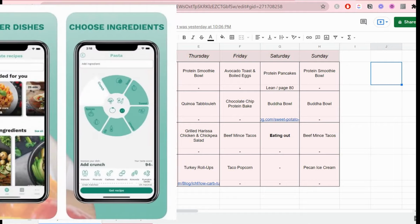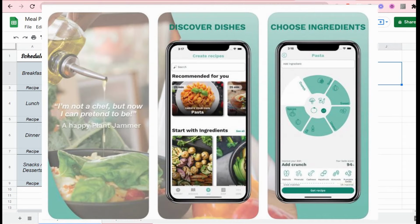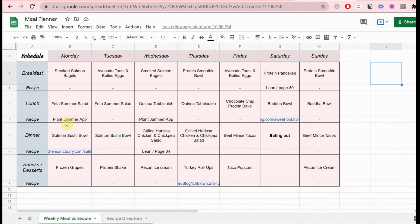Well, Plant Jammer is this amazing app that I've been using for a while now because it's mainly vegetarian, pescatarian, and vegan. The app literally creates recipes for you, whereas Supercook just has recipes there. It's just a recipe directory. So that's the difference between the two.